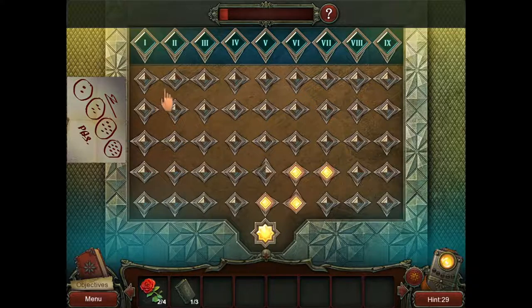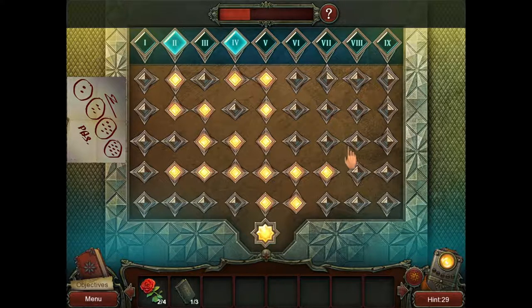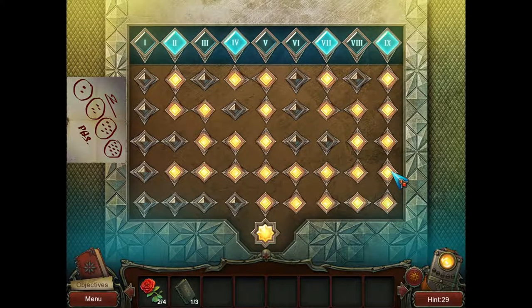2, 4, 7, 9. So we need to get 2 and 4 lit up, I guess. It's obviously not working. 2, 4, and then 7 and 9. That's not working. So that's 7. And then we need 9 as well. There you go.